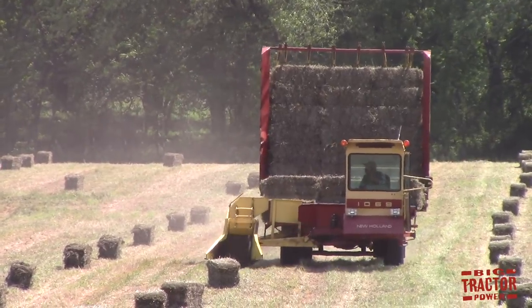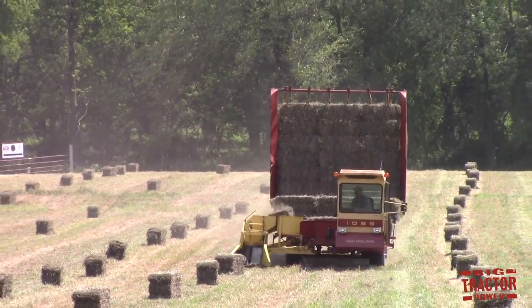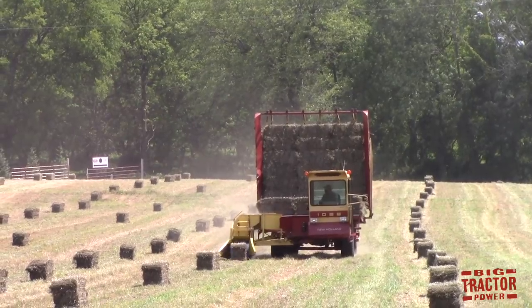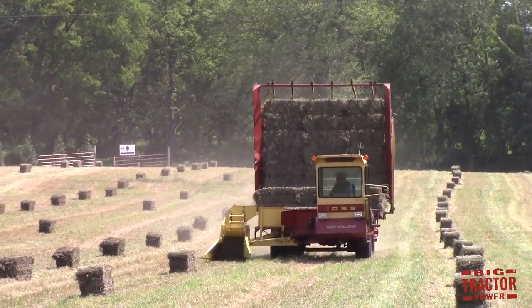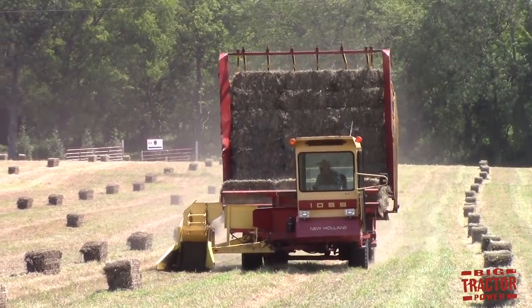The New Holland automatic bale wagon is a real time saver in the field. It takes out all the labor needed to pick up bales by hand. This machine will collect 160 bales at a time, and the New Holland stack cruiser has been in production for over 50 years. The original automatic bale wagon was built in California.